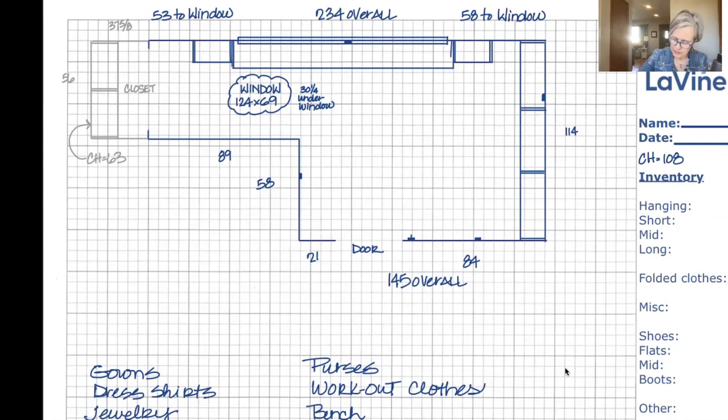And that window is 124 inches, and then we left about 3 inches on each side. So we've got 130 inches. I'm going to divide that by 4. That would give you 4 spaces, 32 inches wide, which, you know, you're going to have to make sure that that doesn't interfere with that outlet. And I did in my original design. I did not have anything interfering with that outlet there.